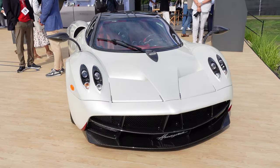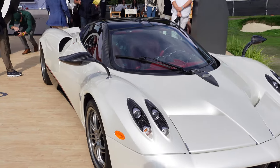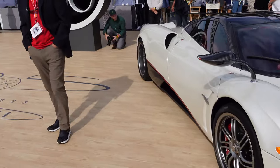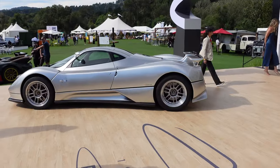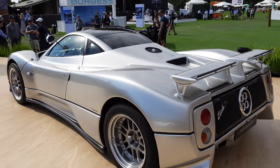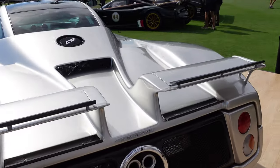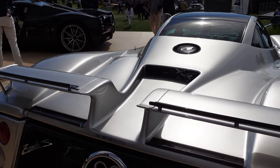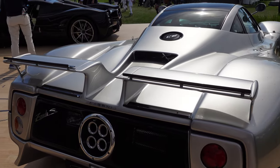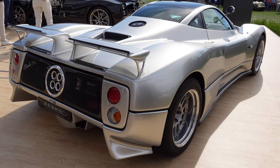Then we've got the predecessor to the Utopia here, the original Huayra, which is still looking very nice today, cleaning up nicely here at the Pagani booth. I'm going to shift over here where we've got the Zonda C12, the one that started it all, debuted back in 1999. This is the S, so I believe it is upgraded from the original C12. The split wing design on the original Zondas was always the cool thing to me. It's something that hasn't really been replicated, but it's definitely a big standout for me from the original Zonda.